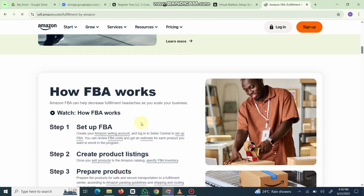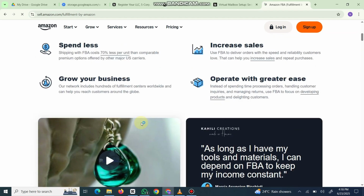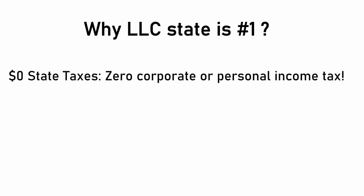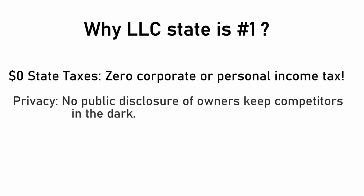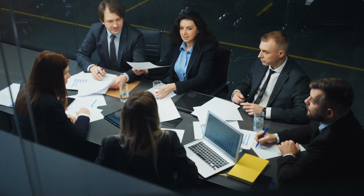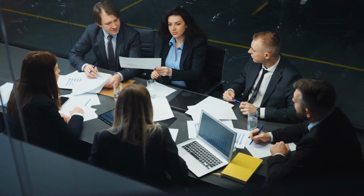Wyoming is the number one state for LLCs. Here's why. $0 state taxes. Zero corporate or personal income tax. Privacy. No public disclosure of owners. Keep competitors in the dark. Low fees. Just $60 per year to maintain. The Wyoming Secretary of State site confirms it's a business paradise.